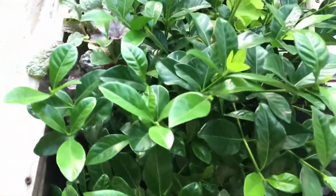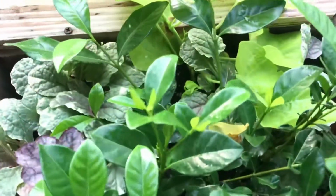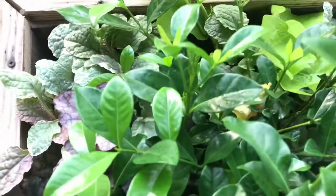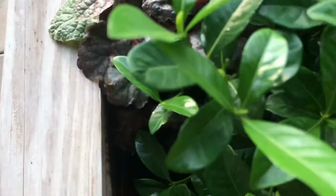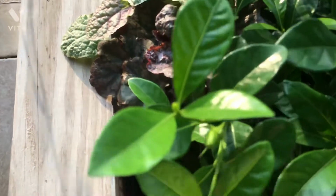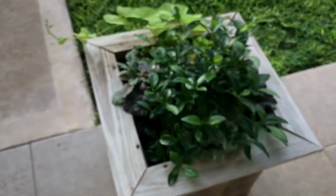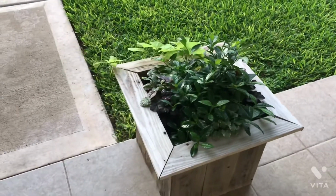I think I might have a few buds somewhere around here. Trying to find them. Oh, there's one there. I just needed to focus, but yeah, I'm thinking in the next month there'll be just flowers here and there. It has a beautiful scent to it. Even like 10 feet away you can smell it, so I'm excited for that.